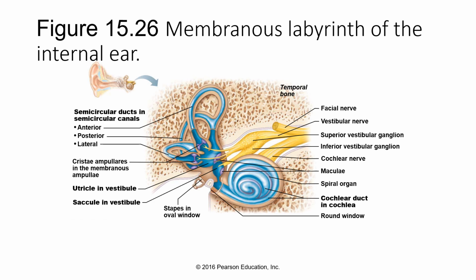We've got our saccule right there, and then the utricle is up here, and then that crista ampullaris and the membranous ampullae is the new one. It's that purple, looks kind of like a dumbbell weight, right? You can see another one right there. And then the lateral, posterior, and anterior semicircular ducts in the canals here.